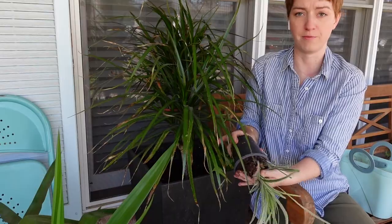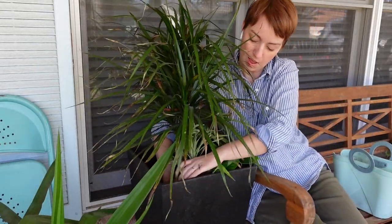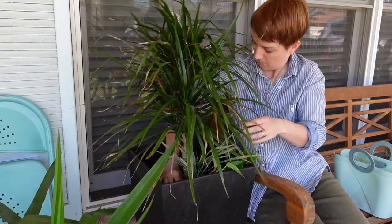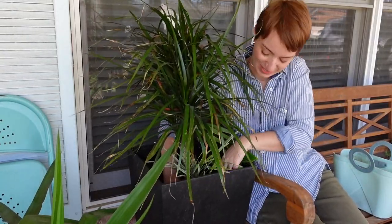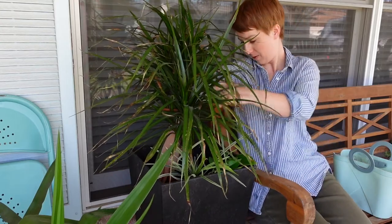And I'm going to try some variegated liriope in here. I just kind of want a little pop of variegation from this. I don't remember what this plant is called. I didn't leave a tag on it, so I don't know. It's some indoor plant. I got it out of the sale section during winter time because it had some slight damage to it, which I'm totally fine with.